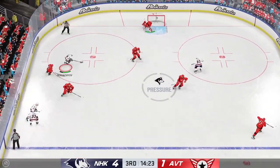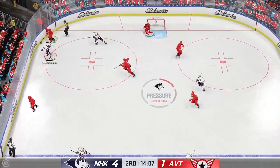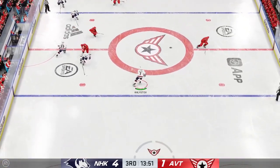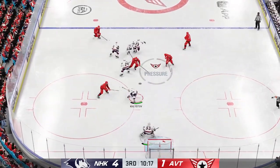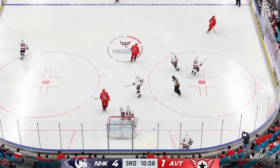Oh, those boards rattled after that hit. Wow! And he's rattling as well, James. I mean, we knew that hit was coming, and then all of a sudden, bell, and he's down for the count. The Nationals will play it from the defensive zone. Here's a short pass to Maltsev. Here's a shot. Glove save.